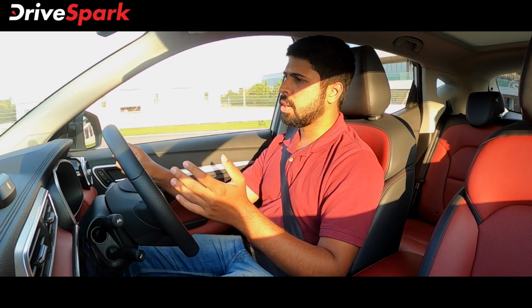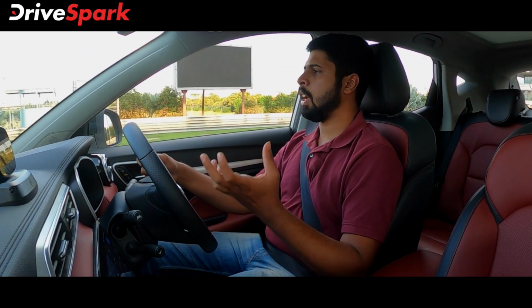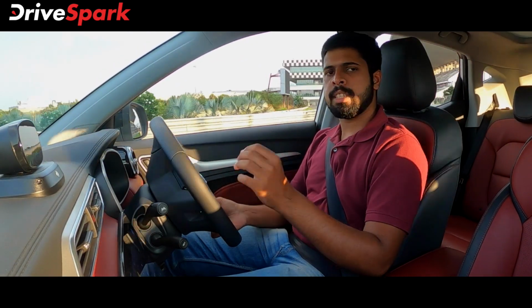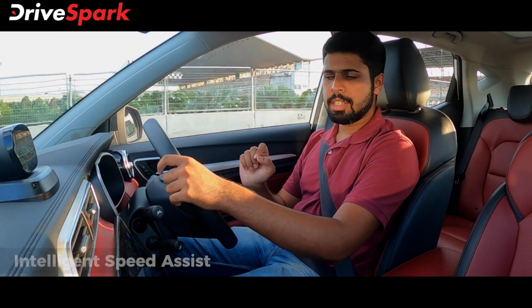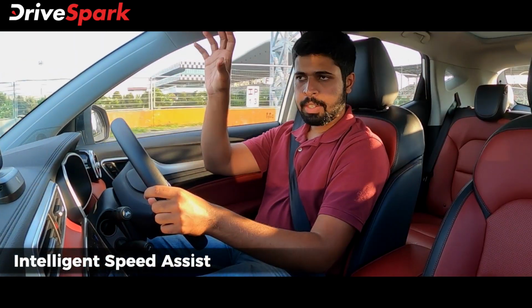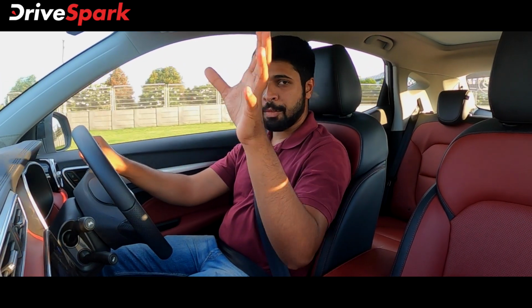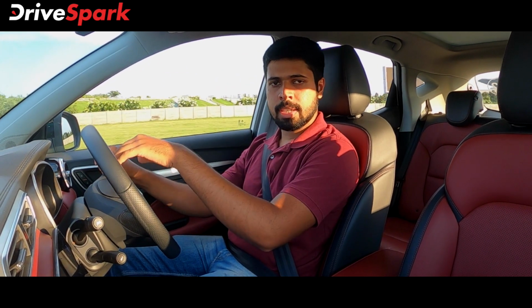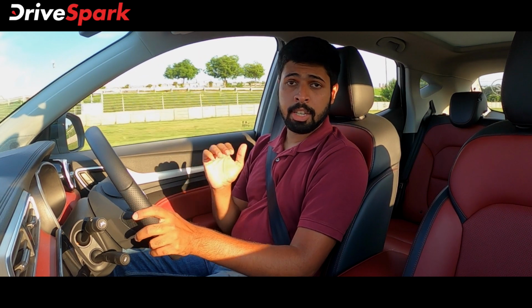Also, you've got the speed warnings. So when you are driving, say on a highway or on a road where the speed limit is 60 kilometers per hour, you can set the speed to 60 and it will stick to 60, or you can leave it in the intelligent mode where the camera reads road signs. It actually picks up the speed limit from the signs on the road and gets that speed into the system, and the car keeps at that speed. Now that is a really cool feature.